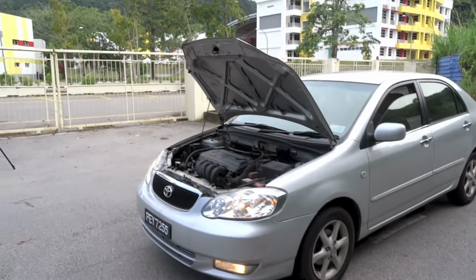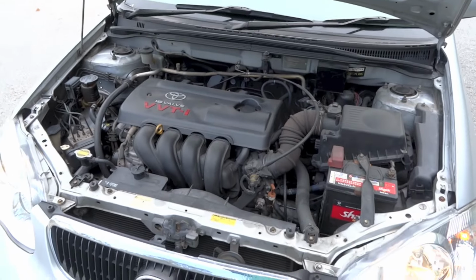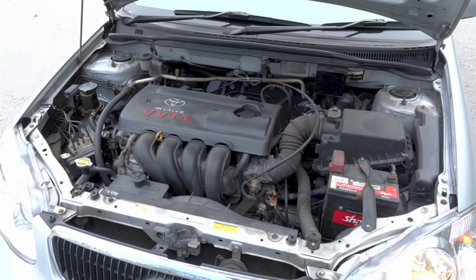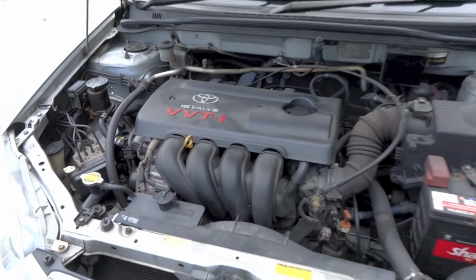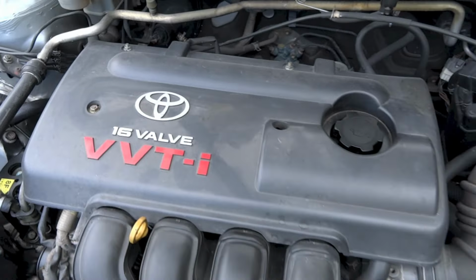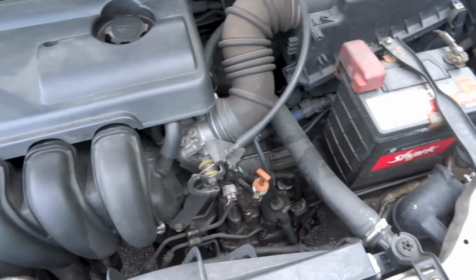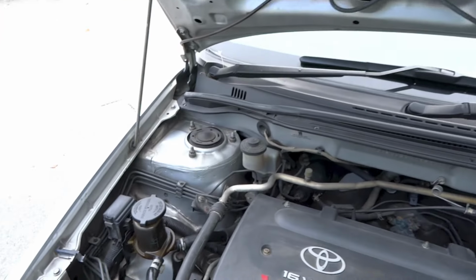This Altis is powered by a 1.8 litre, dual overhead cams, 16 valves, naturally aspirated inline-4 petrol engine with VVT-i technology and multi-point fuel injection. This engine produces 134 horsepower at 6000 rpm and 171 Nm of torque at 4200 rpm.